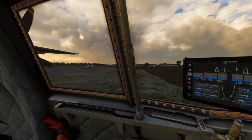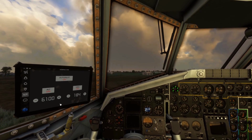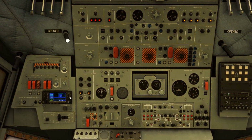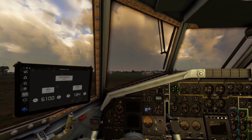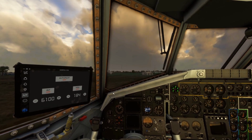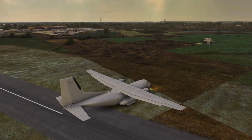Okay, engine's rotating. Look, it's trying. Okay, so it is up and running. Yeah, in the update they did put in the Garmin 430, although in reality it doesn't do you a lot of good. So we've got both engines idling now. So we're going to taxi down to the end of the runway.